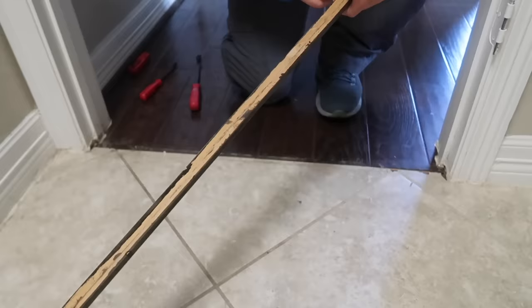Going to use the Folex carpet cleaner to get a couple more spots that I saw off of the rug. This is really my go-to stain remover for carpets and rugs.